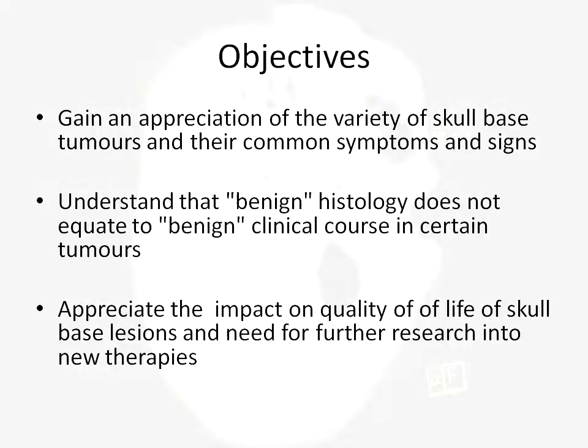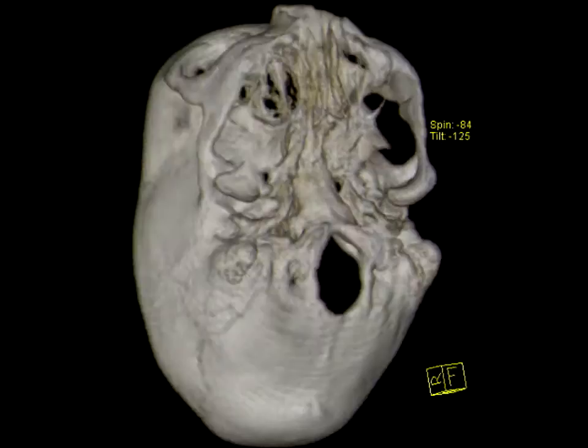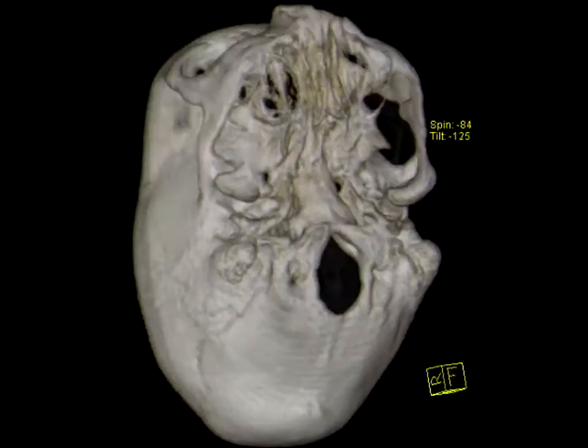So this is the skull base. The skull base is what it sounds like. It's basically the lower part of our cranium or our skull. And the important thing about the skull base is that it has all these holes. So you can see here, as it turns around, the holes in the bottom of that skull. And those holes are where important cranial nerves and other neurological structures, like the brainstem, connect with the rest of the body.